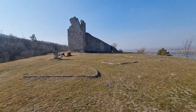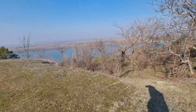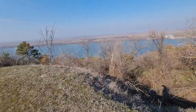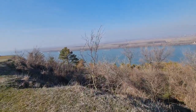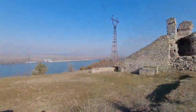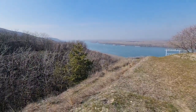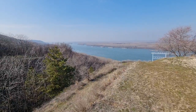Not sure what's going on here, but that's a view. That's a hell of a view. Look at all the barges. Oh, what a boat now. Should we get a boat? Yeah, and do some boat trips. Anyone think that's a good idea?